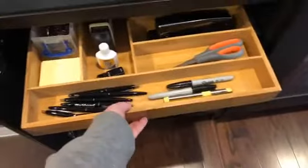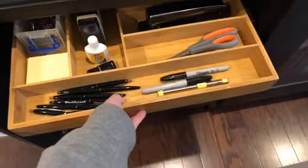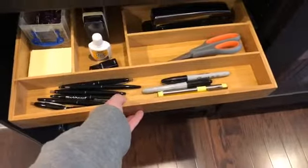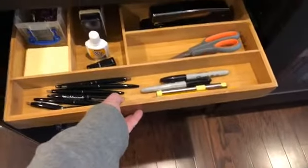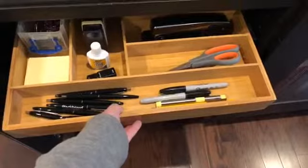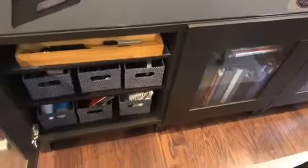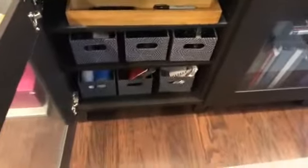So this is actually a leftover drawer organizer that was in our kitchen, and we took it out and replaced it with some other stuff that we got that we liked better. But I decided to use it down here. So this is where I've got my office supplies that I use fairly regularly here.